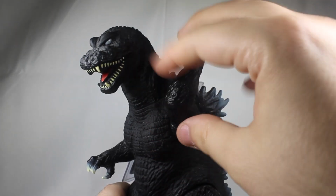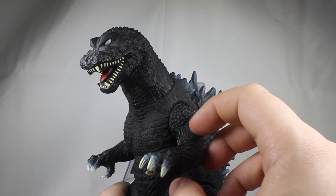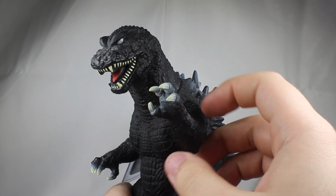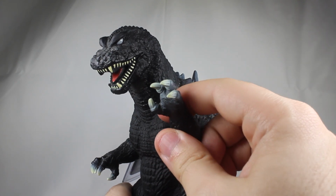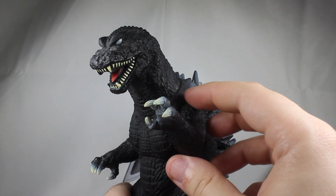Moving over to the arms, they can go all the way around without any worry of scratching the paint off of his fingernails. And his fingernails are the classic Godzilla fingernail color. They're white. They're not as yellow as other figures in the series, but they look good.